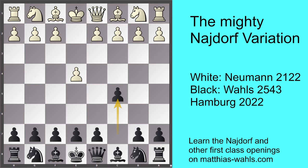Instead of aiming for a solid equality, Black aspires to a dynamic equilibrium. He is prepared to grant White some advantages if only he also gets some. These advantages enable Black to play for a win. The third reason is a consequence of reason number two.